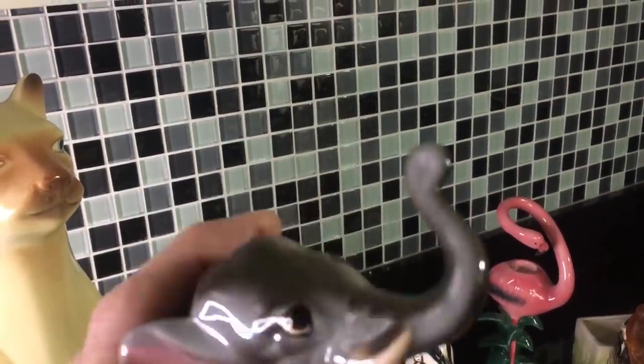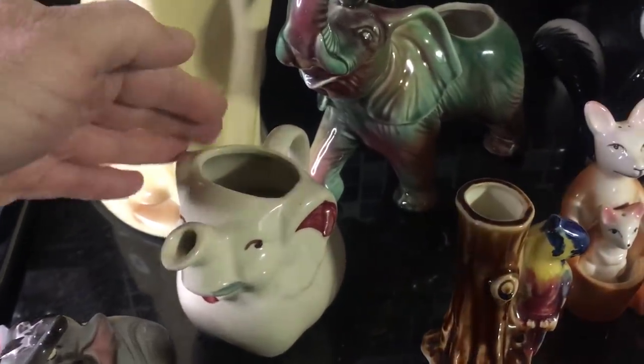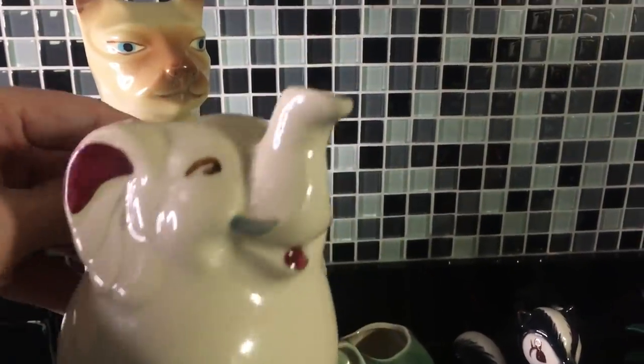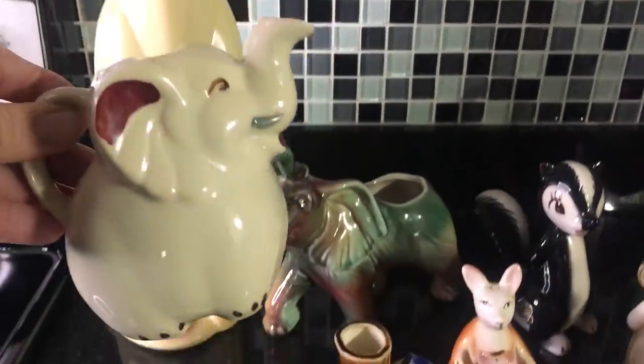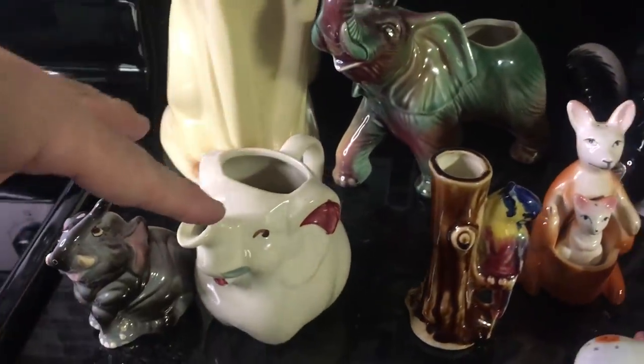Very glossy trunk up. Having a good time. No damage on him. He's being sold with the creamer here, a little milk pitcher made by Shawnee. It just says patented underneath, but it's a Shawnee piece. I thought that was cute to pair those two together.